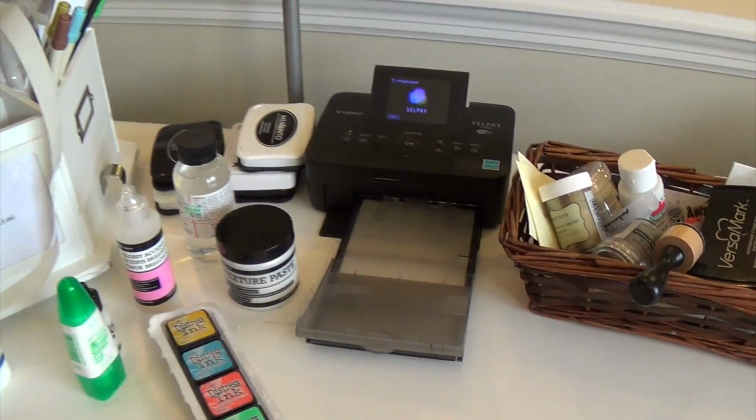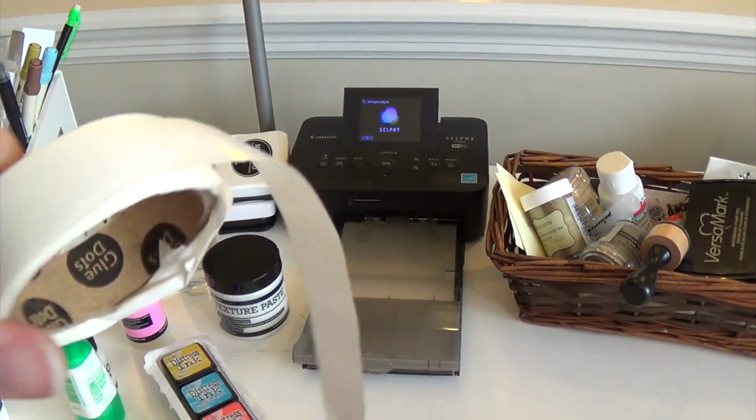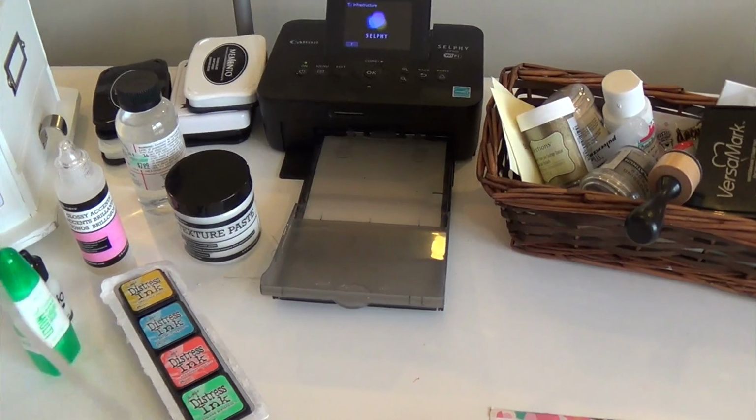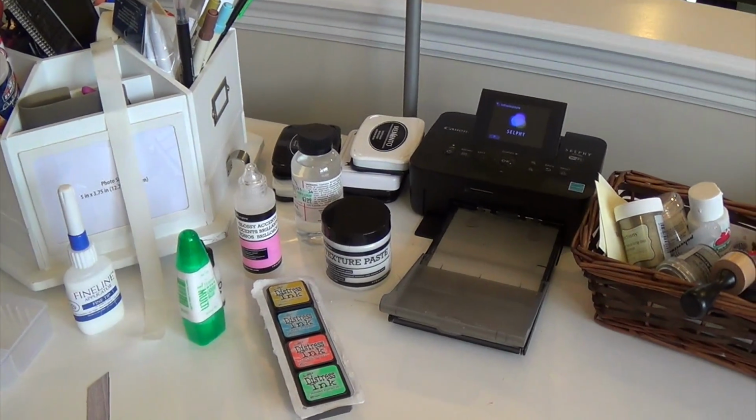Or I use just the glue dots. I don't remember who makes these. I don't know, but I use that a lot. My favorite two dimensional adhesives are, hold on.